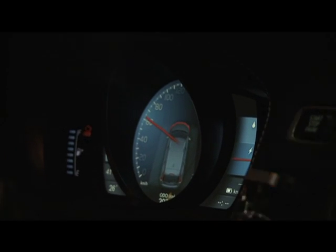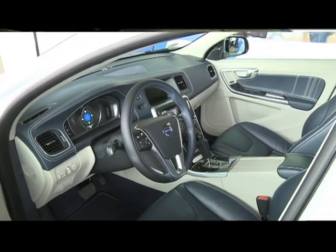The turning circle on the V60, I've just caught this out by accident by making a wrong turning on the test track. Very, very tight for a car of its size. Certainly more than Volvos of days gone by. Just like all the other Volvos out there, it's got the same fit, finish and trim.